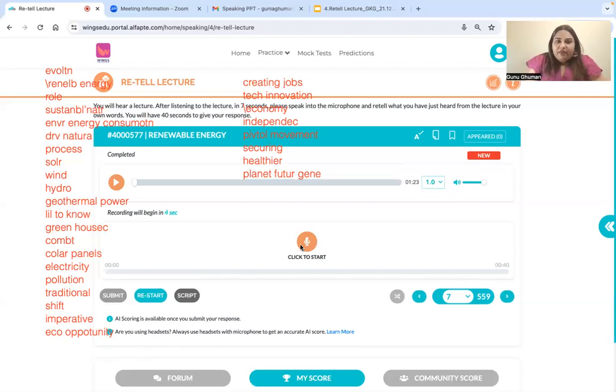There is a 10 seconds gap, then you say: The topic of the given lecture is sustainable energy. There are many different things in the lecture. I can say evolution, renewable energy role, sustainable nature. I can say environmental energy consumption. I can also say driving natural process. I can say solar, wind, hydropower.